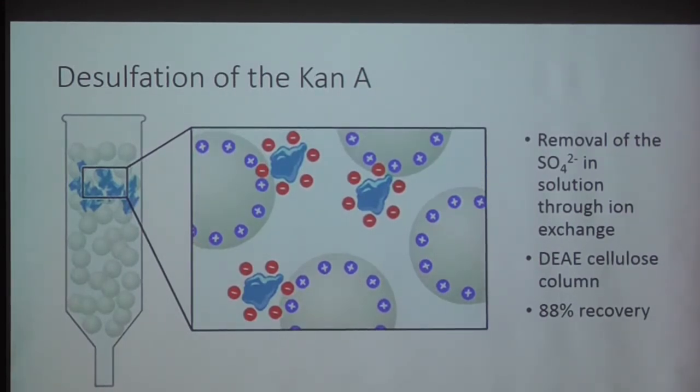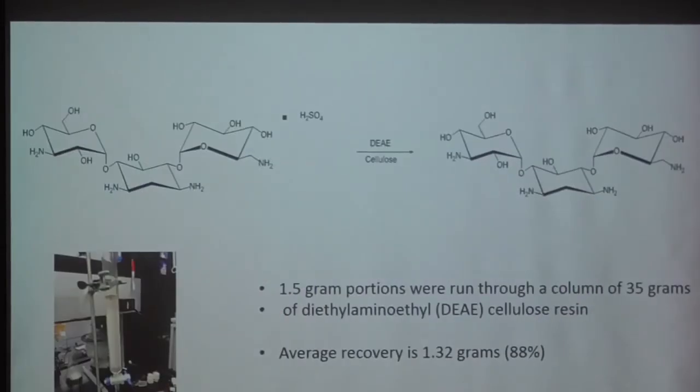If you have a solution of Kanamycin-A sulfate, when you pass it through the column, the sulfate, which has a minus charge, is attracted to the positive charge on the beads. The Kanamycin-A, however, has a positive charge. It doesn't interact at all with the beads. It comes straight through the column. Okay? So we're able to isolate the kanamycin free of the sulfate. And this slide kind of demonstrates this.